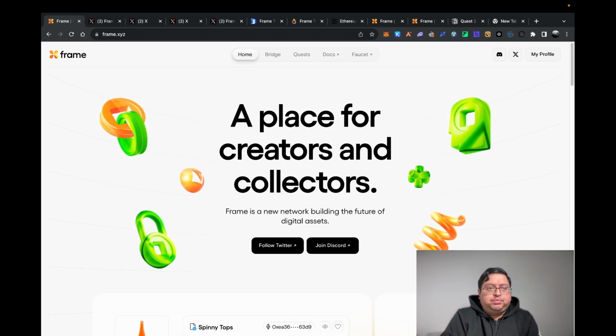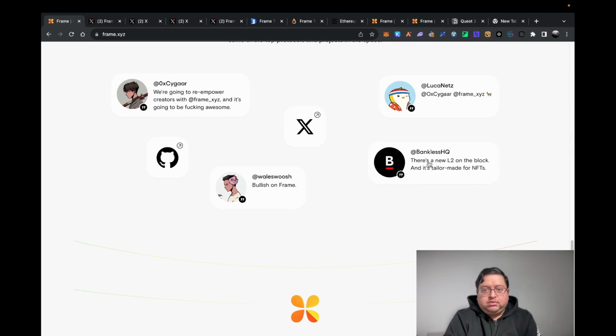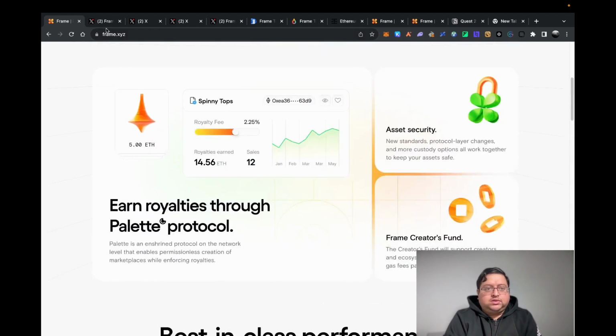So the project is called Frame, and basically it is an NFT-specific layer 2. Okay, so it's a layer 2, a rollup specifically for NFTs. This is the website, frame.xyz. You can check there, there are some threads here, but I've already got all the interesting threads ready for you.